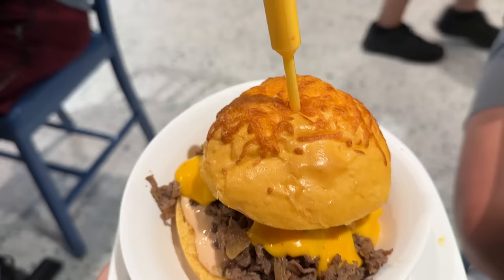Yeah, my bag's already full, babe. Yeah. Well, that's delicious. It's just a tater tot, but it's crispy on the outside, tender on the inside. I'm gonna dip it in the cheese sauce that's falling off my sandwich, and these are awesome.